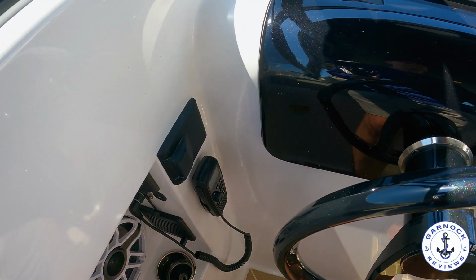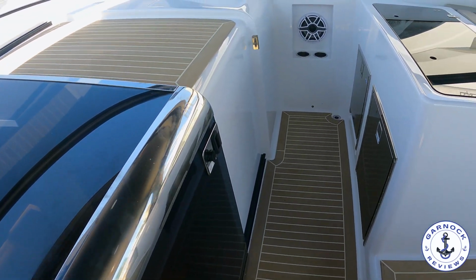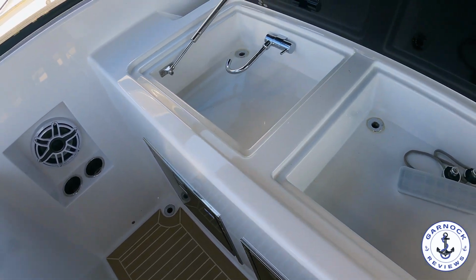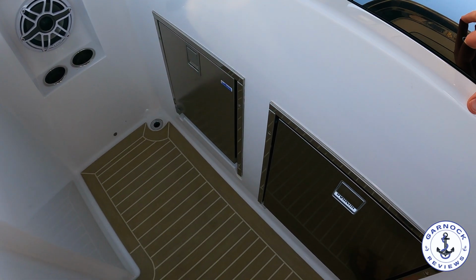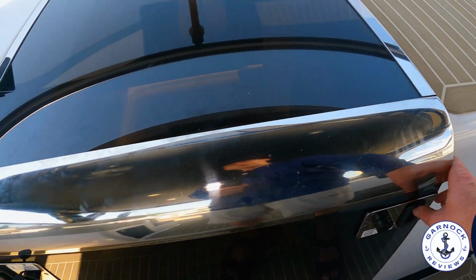And to starboard we've got the outdoor wet bar. You see here we've got the two sinks, and then we've also got the refrigeration down below, so that way you've got all the cold beverages and snacks right next to your guests. And I love the modern contemporary design that every aspect of this boat has. It's definitely got that Italian flair.